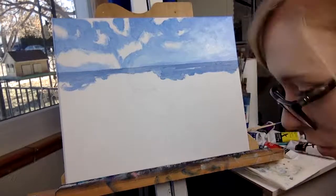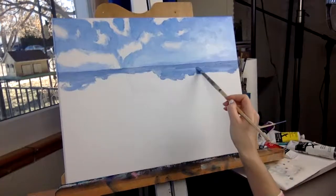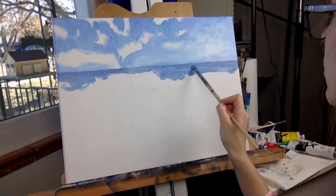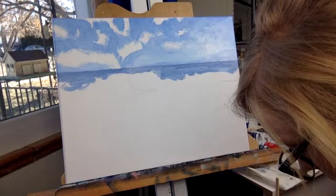Man, the ocean is so cool. Living in Colorado and being landlocked, it's just always amazing to go visit the ocean. I love it.